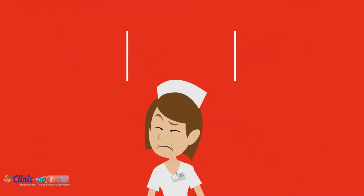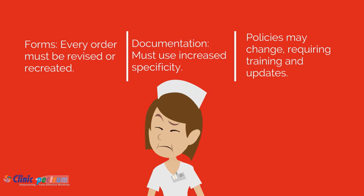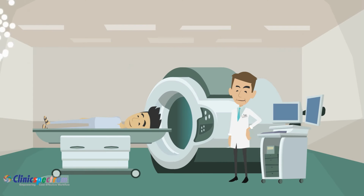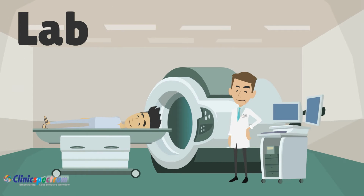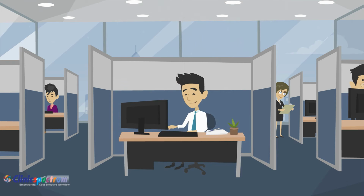In forms, every order must be revised or recreated, documentation must use increased specificity, and policies change requires training and updates. Now, let's look into the changes in role of lab technicians. Must use increased specificity in documentation. Health plans will have new requirements for the ordering and proper reporting of services.